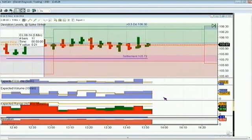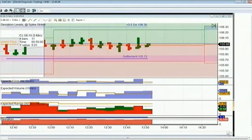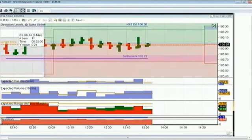Okay, and let me open up one. There we go. See if I can get that one opened up.